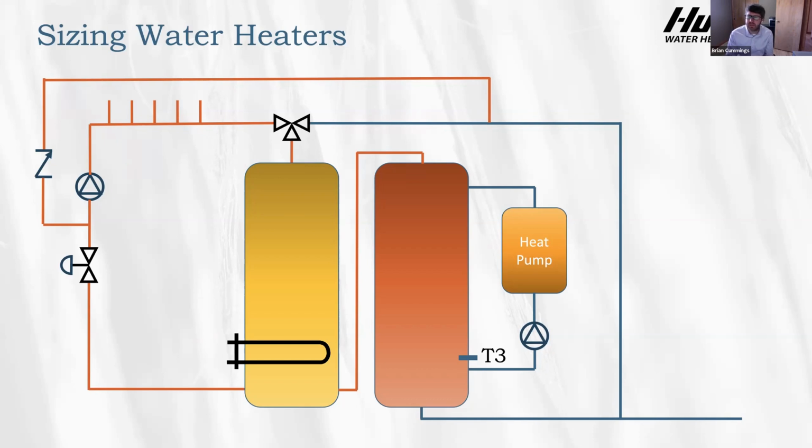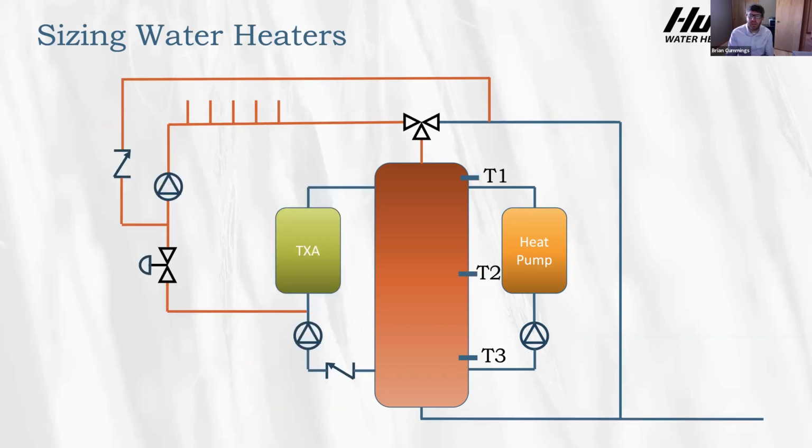So these type of systems work. We specify them quite a bit. This is kind of, we'll say it's the established system now that's out there for heat pumps. This is what most people are doing. I'll show you a third way or a second way that we typically want to specify these systems. And this is unique to Hubble and to some of our unique products. So we have the same thing. Now, instead of a swing tank, we have this unit that's called a TXA.